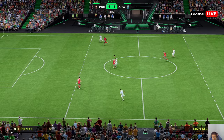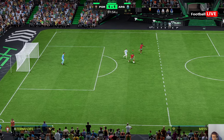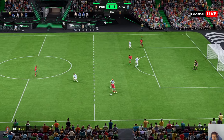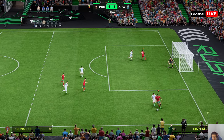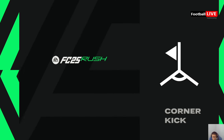They're starting to move up. Oh, there's a chance of the breakaway. They're playing some good measured football here. They're keeping their opponents at bay. But can they find a goal to pull ahead? That's a good looking tackle. Corner kick to come.